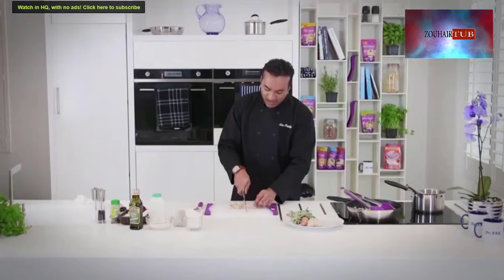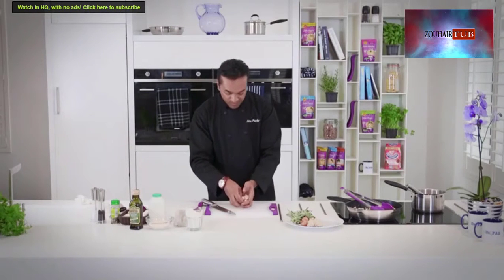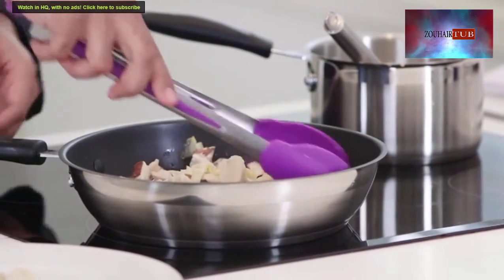These pasta are ideal for weight loss because they're only 9 calories. There's no carbohydrates in them, no sugar, no fat. They're perfect for diabetics because there is no carbohydrates in them, so no sugar, no spike in blood sugar.